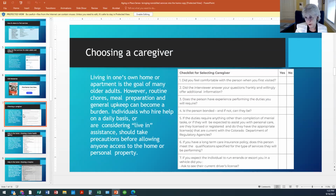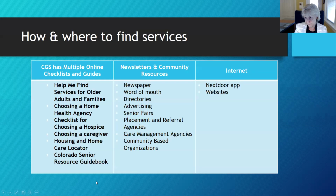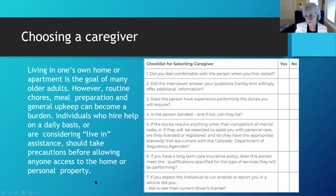The next tool that I want to talk a little bit about is, can you see this now that says choosing a caregiver? Yes. Okay. So on this tool, once you have figured out what kind of care you might need to be able to stay in your own home or apartment, then the next thing really is to try to figure out who that person should be or who you should hire.